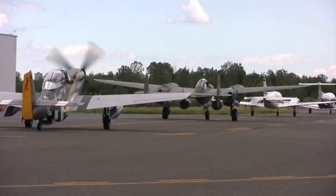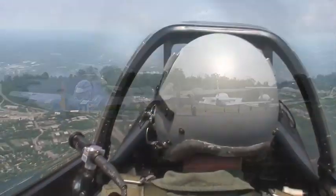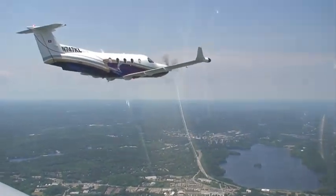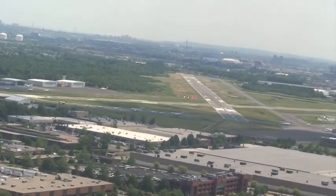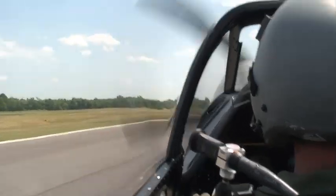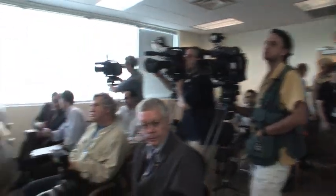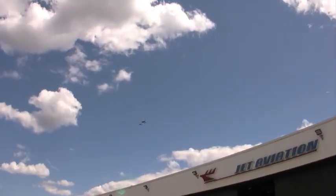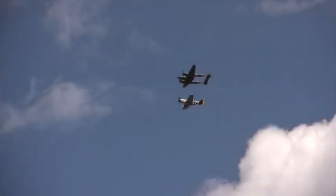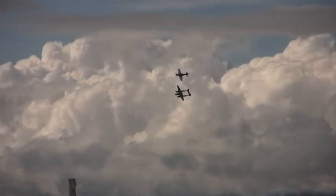The expedition left Middlesboro, Kentucky on June 21st, bound for Teterboro, New Jersey. After a well-attended press conference, the aircraft left for Presque Isle, Maine, where it was met with a huge reception from local residents.